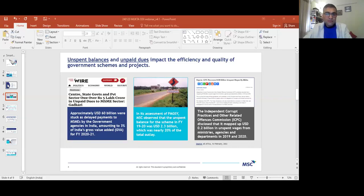First of all, we need to understand what problems this digital tool called smart payment really solves. Of the many problems that the state faces, unspent balances and unpaid dues are the two most common problems on the expenditure side, and they directly impact the efficiency and the quality of government schemes and projects. I put three examples there. In each of these cases, we see that the unspent balances or the unpaid dues have run into billions, which is a big deterrent even for private players to work with the government. I'll not delve too much into these examples.